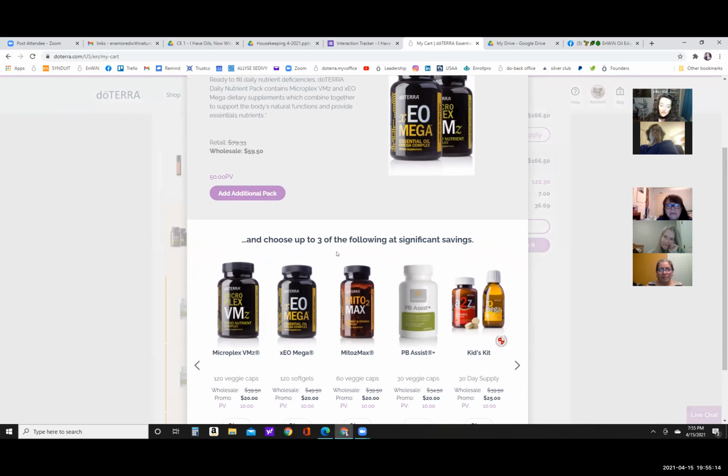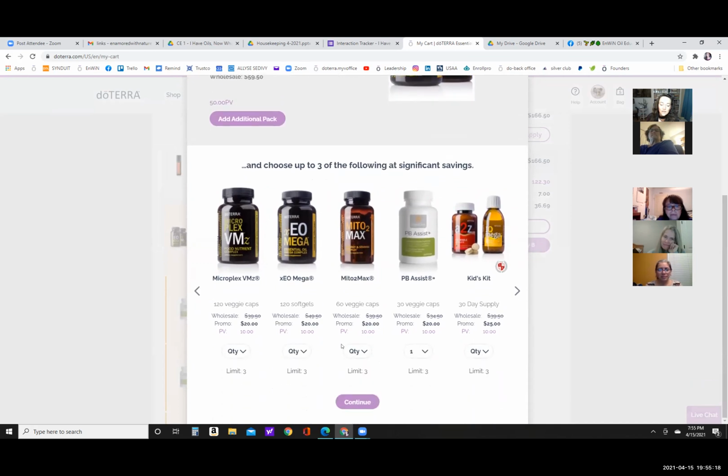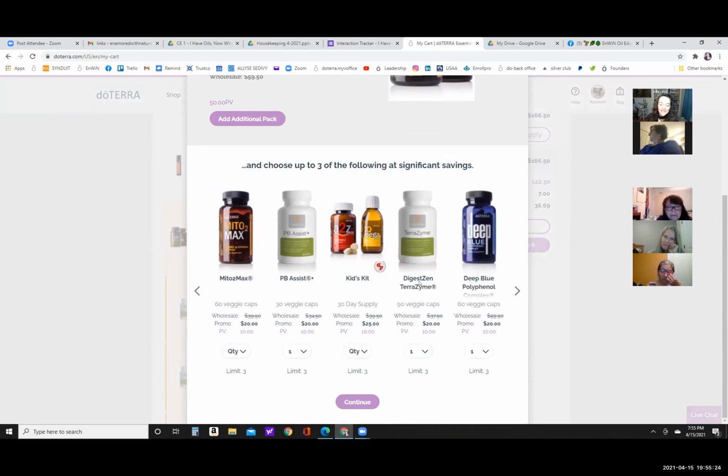You can choose up to 3 at significant savings. So I chose to do the one for the PB Assist, which I showed you guys. That's the probiotic. And I also get the Terrazyme and the Deep Blue Polyphenol Complex, which comes into play a lot when we're doing week 8 for oil and pain management. And you'll notice here, I don't know if you guys can see it very well. I'm going to see if I can make it a little bit bigger. Oh, it's not wanting to go bigger.